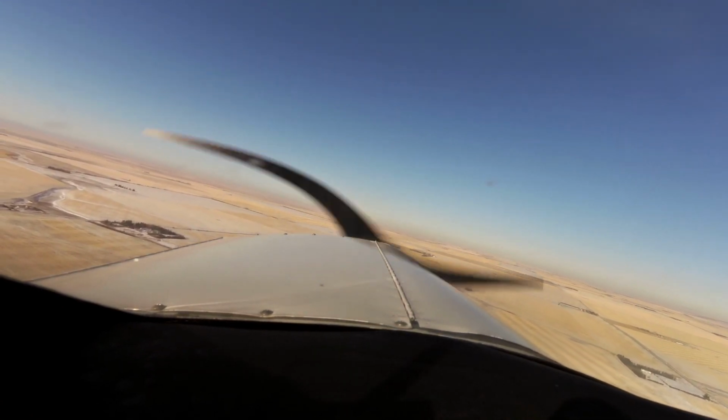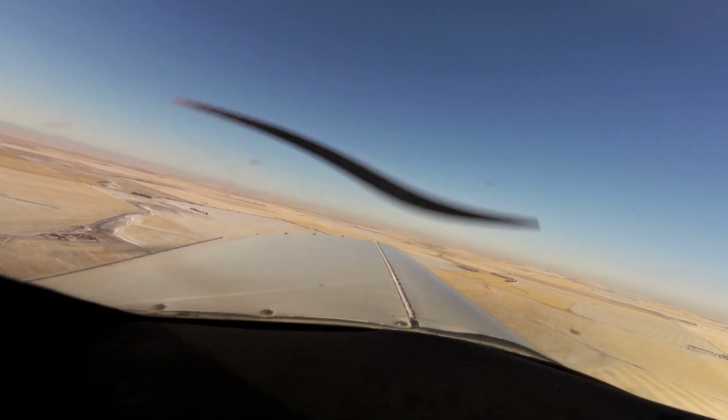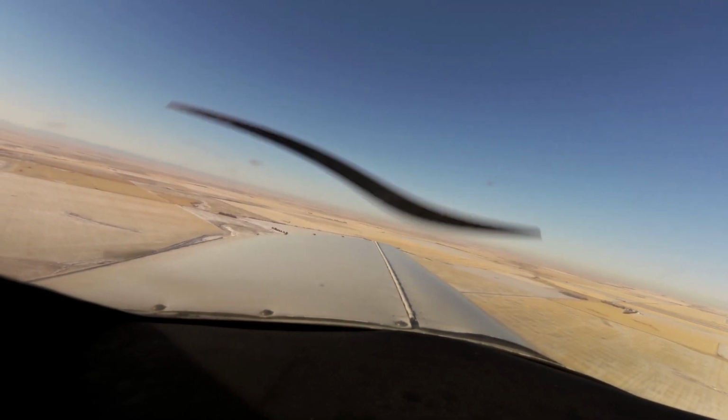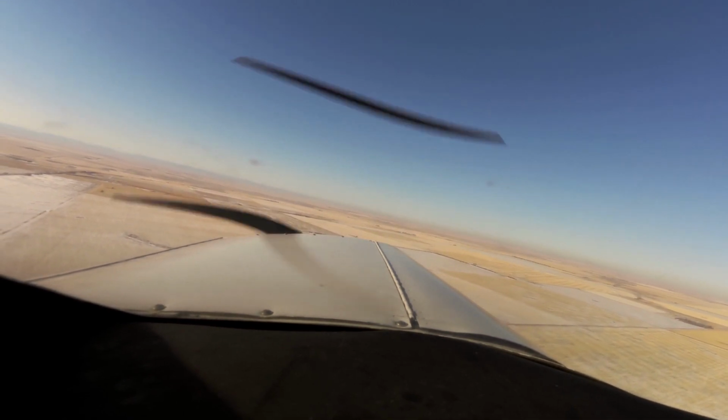Welcome traffic, Charlie Charlie November, climbing through 4,000, just off 34. We're in the left turn and climbing to 6,500. We'll be southwest bound. Welcome traffic, Charlie Charlie November.